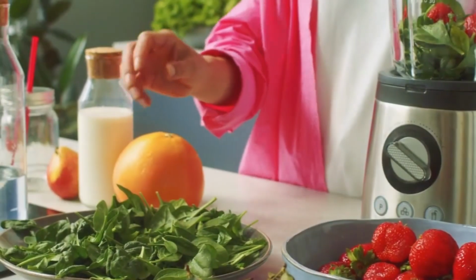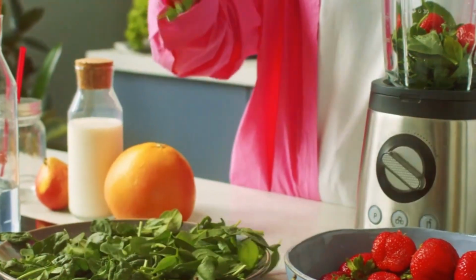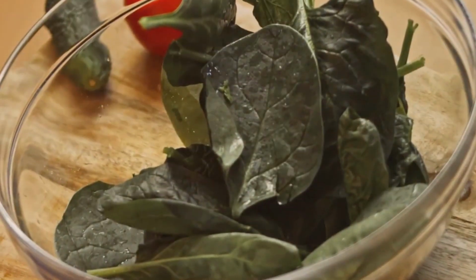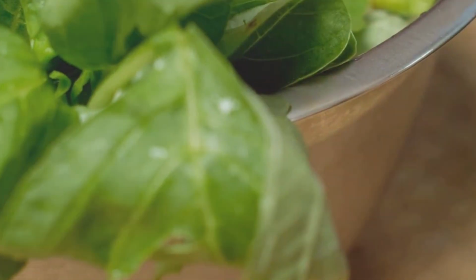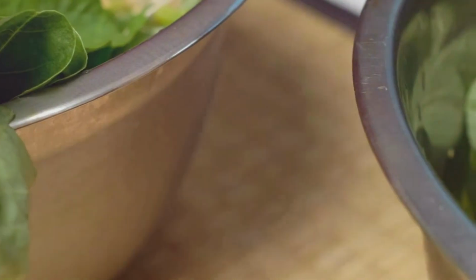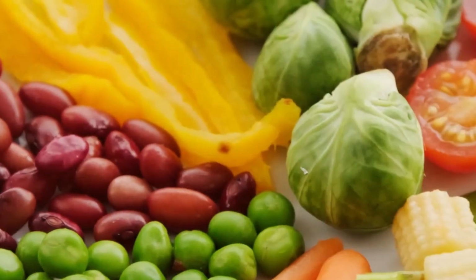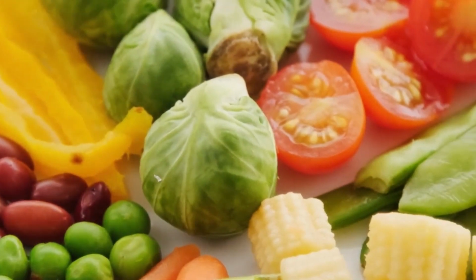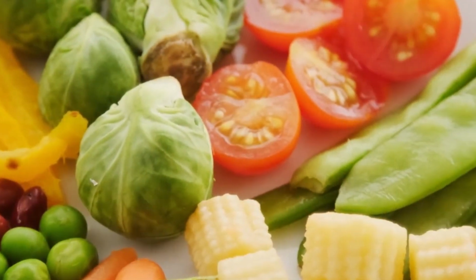Stick around as we unlock the secrets of the 6 best and 6 worst vegetables for keeping blood sugar levels balanced and happy. Now, darlings, let's start with the stars of the show, the leafy greens. Think vibrant spinach, peppery rocket, and earthy kale. These greens are not just any ordinary vegetables, they are packed with a punch of flavor and nutrition that can elevate any dish. These beauties are low in carbohydrates, meaning they won't send your blood sugar soaring, and they're bursting with vitamins, minerals, and fiber.